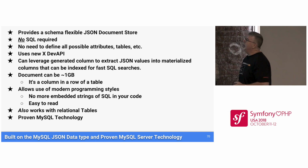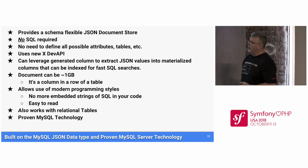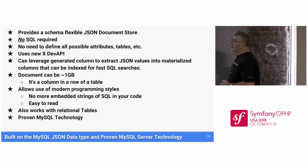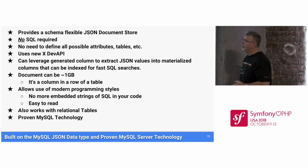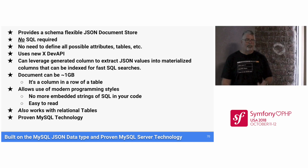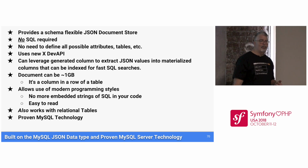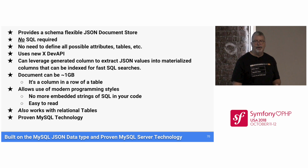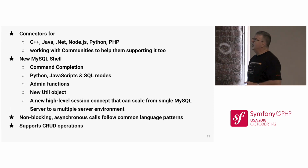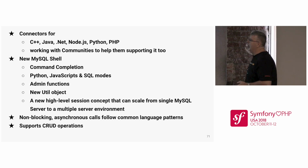Once again, it gives you a schema flexible format, uses our new API. You can have multiple columns in a row, but each column is going to be roughly a gigabyte. And the new API lets us use a modern programming style instead of having you embed SQL into your pristine, beautiful PHP code. We have connectors for most popular languages, working with a couple others to get it out there now.